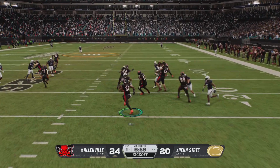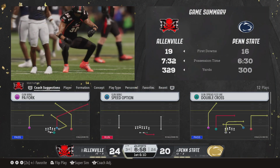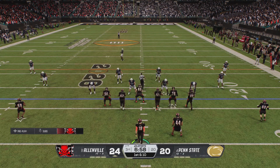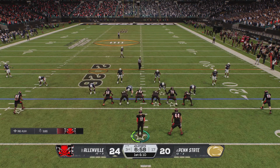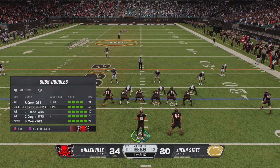They'll return it from inside the 5. They'll be tackled at the 17. Strong job by the coverage team. And the offense trots back onto the field here. An effective running game is why they were on top. Let's see if the defense can find a way to stop that.